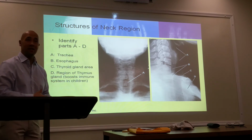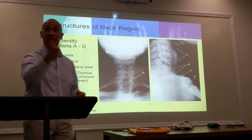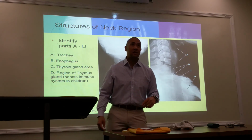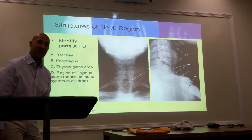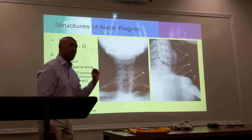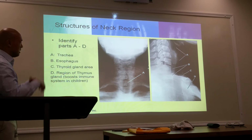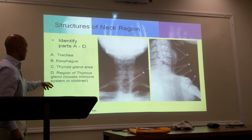And how do we know that's the trachea? Because it's in the front, right? Because it's filled with air. Yes, it is the front. So we can see the lining of the trachea because it's air-filled. And right in the back of the trachea, what are we going to find there? The esophagus. So in a lateral neck, you're going to see the air-filled trachea. C is the area of the thyroid gland, and then right below that, it's not considered part of the neck, it's part of the mediastinal structure, is where you're going to find the region of the thymus.